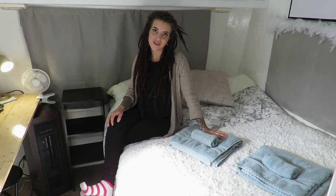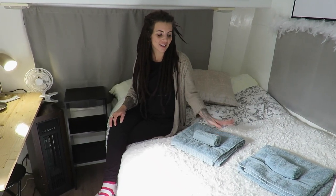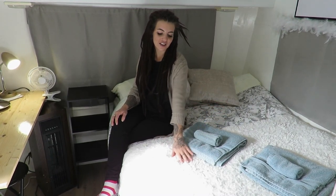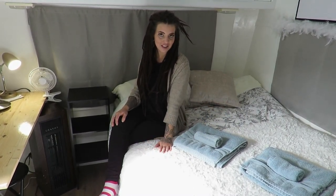We're in the bedroom now, in the back of the RV. She has it decorated so cute back here. She left out a little towel for each of us. This beautiful fuzzy little bedspread.